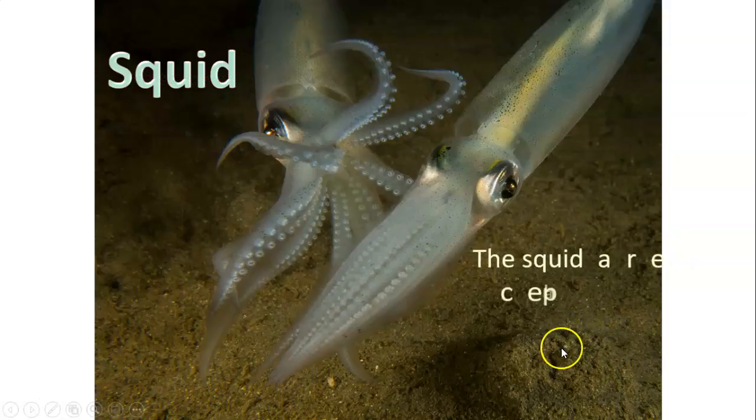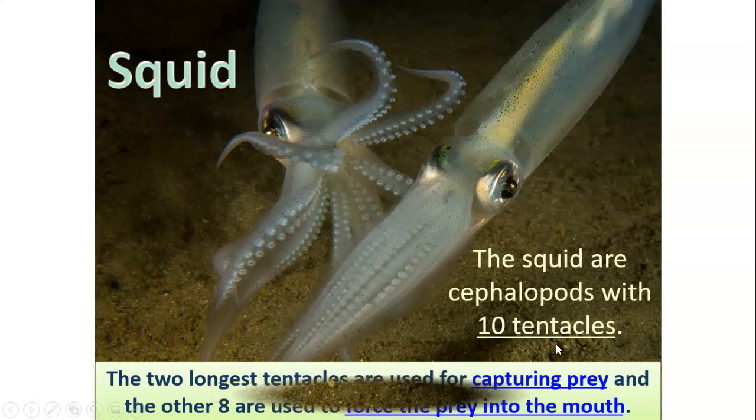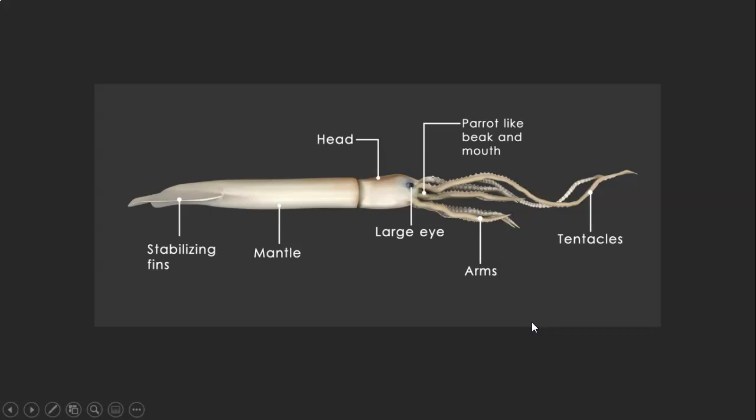Now squid are also cephalopods, but these guys usually have 10 tentacles instead of 8 like an octopus. The 2 longest tentacles are used for capturing prey, and then the other 8 are used to force the prey into its mouth. These guys can vary in size, which I'll talk about in a second.